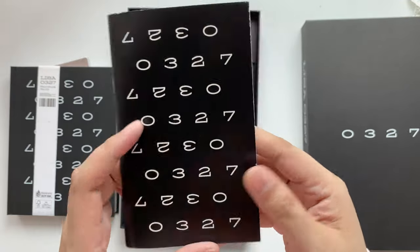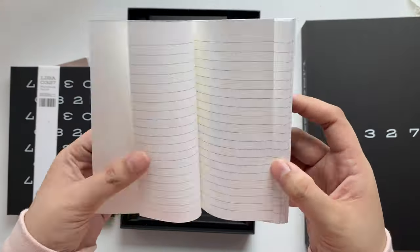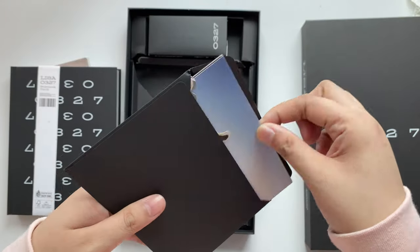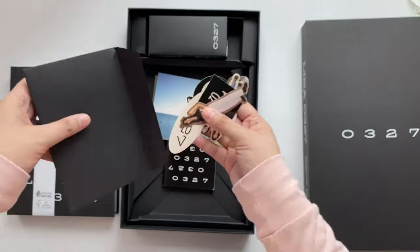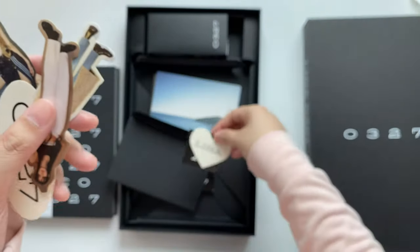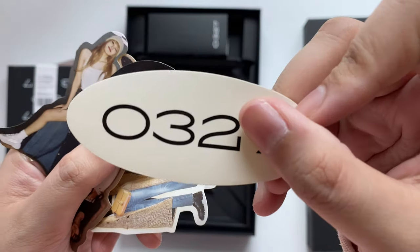This one is just a notebook. 0327, also at the back. And then notebook. Just a notebook. Oh, so these are the pictures. These are the stickers. Lisa. Obviously, everything Lisa or 0327, just in different shapes, either oblong or circle.